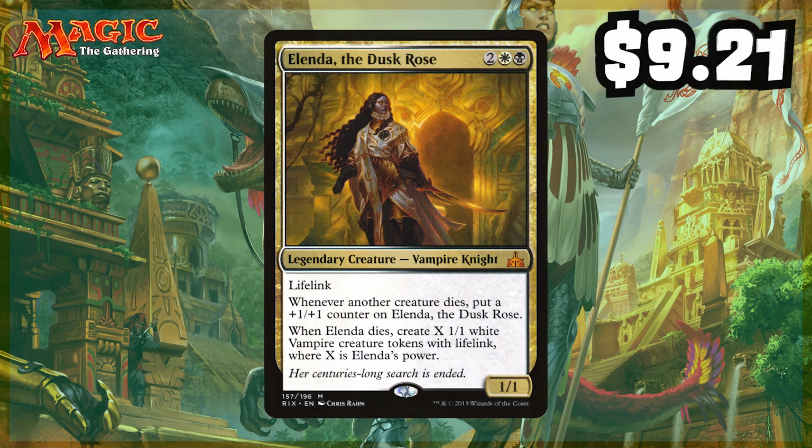Number 10, from Rivals of Ixalan, is Elanda the Dusk Rose, coming in at just over $9 in paper. It's a 1/1 vampire with lifelink. This deck has obviously seen a lot of play in Orzhov Vampires in Standard, but the deck is going to be decimated when we get rotation. So this card for me is definitely keeping its bit of price.